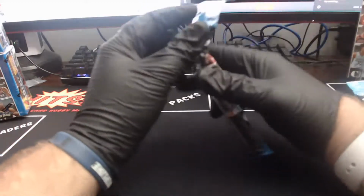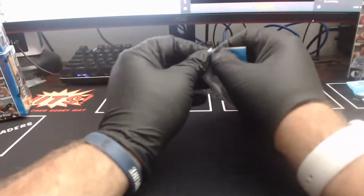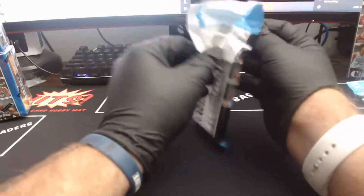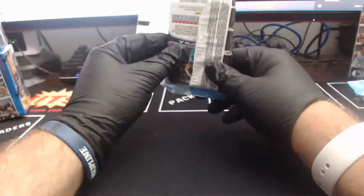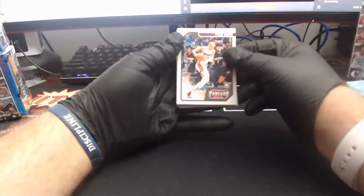Let's jump right in. I started this in June of this year. Mosaic was the first product I actually got into. Obviously, there's no Mosaic in any of this, but I am very new to this, and it's just something that I really, really enjoy. So let's see what we got.